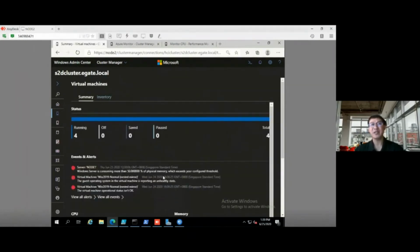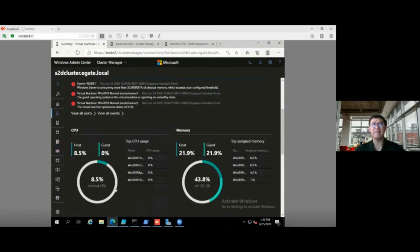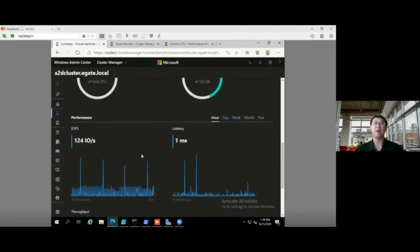As an administrator, this one is very useful for me. I can monitor all of the virtual machines within one console. I can see what percentage of CPU is used by each virtual machine, the total CPU usage, the memory, the host memory, the guest memory. You can see, yeah, and the performance again.